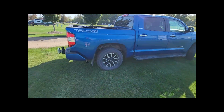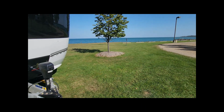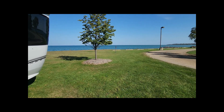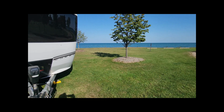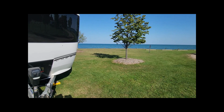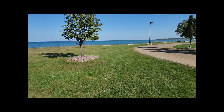And yeah, I think we're much happier with having a site like this. We're going to be able to look out at the big, beautiful Lake Huron for the next few days, and come out and sit on the side of our camper if we want and just look at the lake. And it's supposed to be beautiful. It's supposed to be in the mid to high 70s here all weekend, so pretty nice for October 3rd.